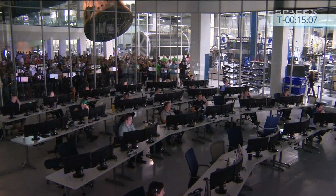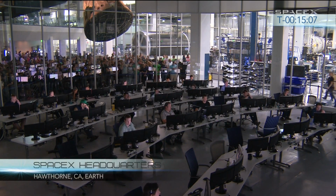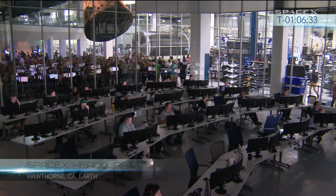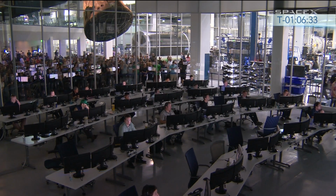The energy level is really starting to build down on the factory floor. The SpaceX team is gathered for launch on this exciting Friday afternoon, looking into the Mission Control Center right behind me. This scene is typical around launch time. Everyone at SpaceX is passionate about what we do here and is completely invested in getting our customers to orbit successfully. So you'll always see a crowd excited to see another mission reach its destination.